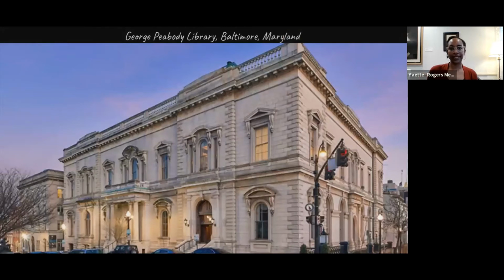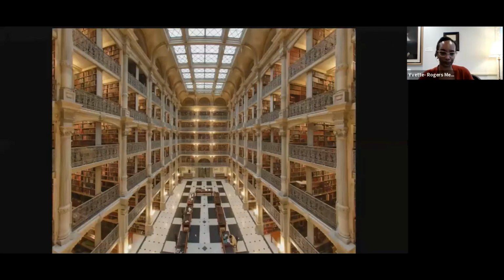Now we're going to take a look at the George Peabody Library in Baltimore, Maryland. This library is described and has the designation as the most beautiful library in the world. It's often referred to as Baltimore's Cathedral of Books, and it was a gift from Massachusetts philanthropist George Peabody, who dedicated the library to the people of Baltimore for their kindness and hospitality.